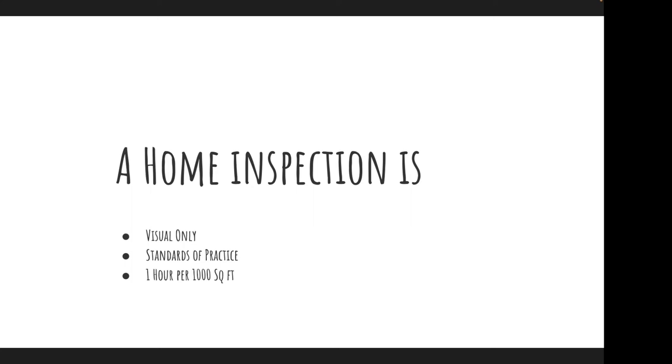You do take the electric panel off. Yeah, but that's made to come off. We don't disassemble things. We're not cutting it in. Yeah, if it's caulked closed, we're not going to cut.